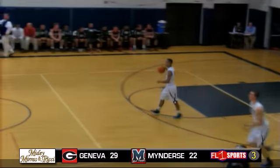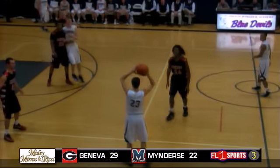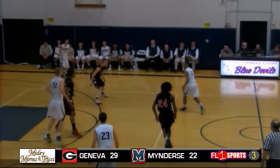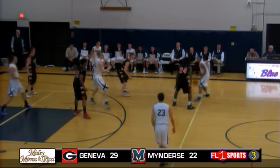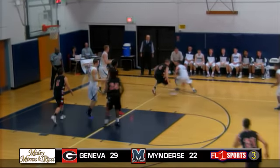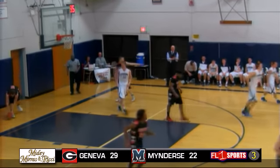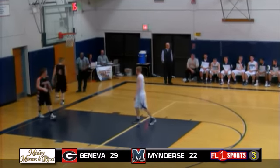Starters are back out there for both teams. Donahue. I think Anderson started this half for Mynderse. I was just double-checking that. The only change then is Anderson in the starting lineup for Liam Carraher. He's having a tough night from the field tonight, Anderson. Yeah. I think he's probably about 1 for 10 at this point. Yeah, he started with those two air balls, and it just seemed to kind of carry over.